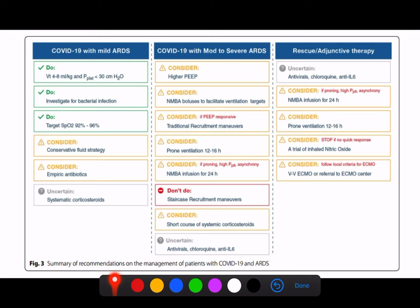I think here, what we talked about with the 4 to 8 ml per kilo and a plateau pressure less than 30, what they don't talk about in this is driving pressures, and I do think that having a driving pressure of less than 15 is important. And that's not just for alveolar overdistension, but also for atelectrauma.